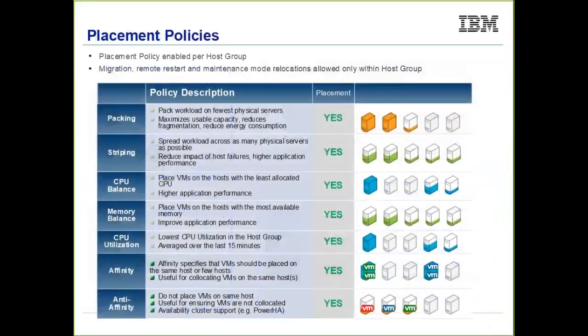Now, I mentioned a policy when we go to deploy a virtual machine or relocate it. We have a number of policies that are available with PowerVC. We've got simple ones like packing and striping, which say, fill up the first server first. When that one's full, go on to the next one. Or just every brand new virtual machine I deploy, I put it on the next server within the host group. Pretty straightforward. I've got CPU and memory balance policies as well. So based on CPU allocation, not utilization, but allocation, pick the next server that's got the least allocated CPU, but it has enough space to fit the brand new virtual machine I'm going to deploy. Same thing for memory balancing as well. Now we do have a CPU utilization policy, so this gives us a rolling 15-minute average of the CPU utilization of the servers within the host group, and it'll utilize that for placement of brand new virtual machines or relocations, etc.